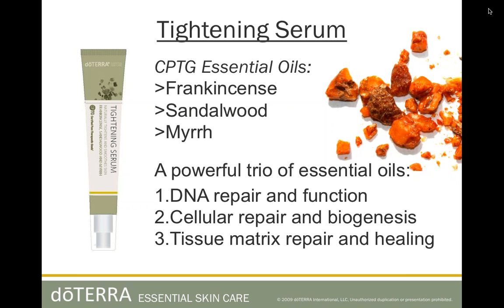Yeah. And you think to yourself, a little bit strong, huh? Okay. So I do want to talk about the tightening serum. Tightening serum is such a gift for so many things. And so let's talk about it for some of the different things that it can do.